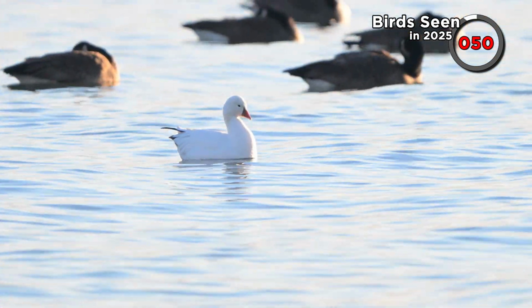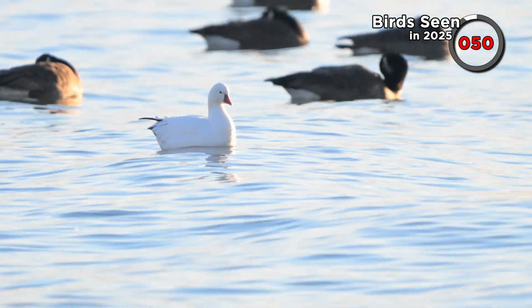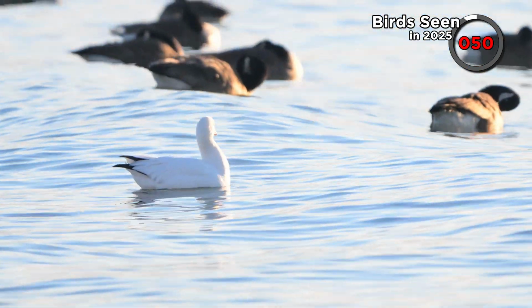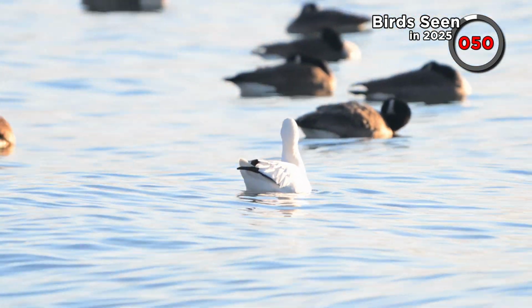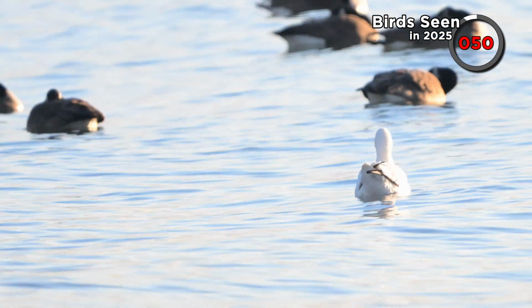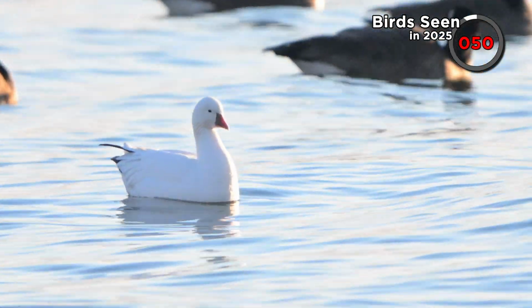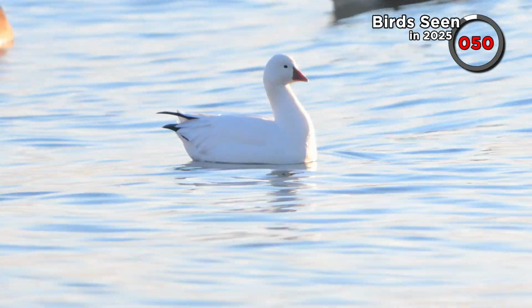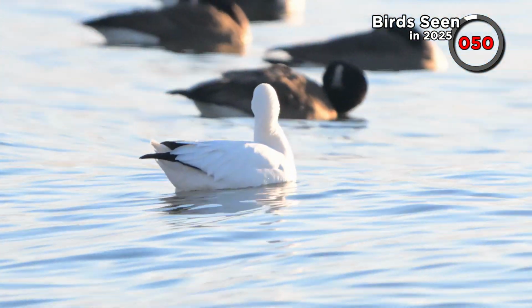They're not too common here, so we only get a handful of opportunities to see them each year. They look very similar to a white morph snow goose, but this Ross's goose is smaller and it lacks the so-called grin patch found on a snow goose. So imagine the same goose with a slightly larger beak, and now imagine that it's wearing a generous amount of black lipstick, and you kind of get the idea of the difference with the snow goose.